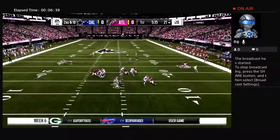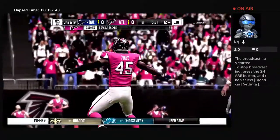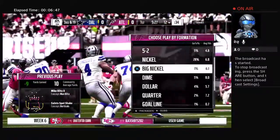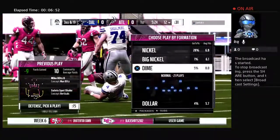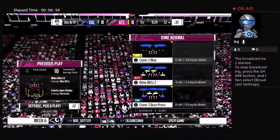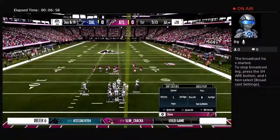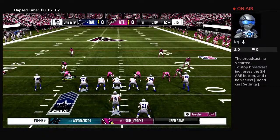Out of the gun, here's Prescott. Pressure brought in, and the Falcons get there for the sack. Deion Jones. Not dropping into coverage. He comes on the blitz and takes him down for a loss of 9. After the sack, they'll come up now 3rd and long. Yeah, I wouldn't be surprised to see them run the ball here just to try and get some space.